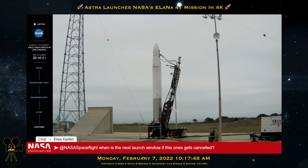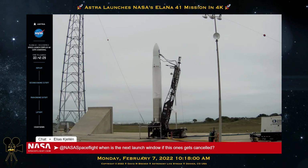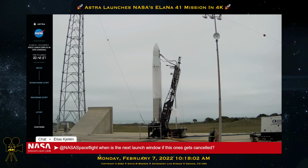Excellent. And again, stay tuned on that. But again, everything is on track right now for the opening of the window. Again, if you are just joining us, today's launch window opens at 1 o'clock p.m. Eastern, and that is where the clock is currently ticking to, just about 42 minutes to go. And the window extends until 4 p.m. Eastern, so we've got time if any issue were to come up, but nothing so far.